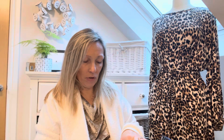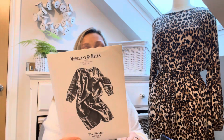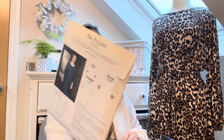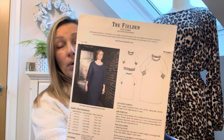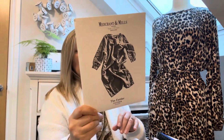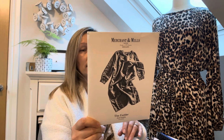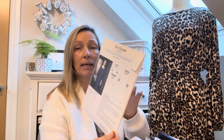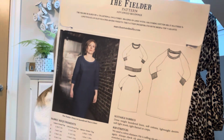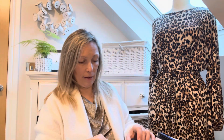Others in here of note, Merchant and Mills, the Fielder. Oh my goodness me, I probably bought that at the same time. I'm not even sure that I'm that keen on it anymore, but I kind of think, well, I'm just going to get it made up and just see what I think, because it is a really lovely pattern. It's just a raglan dress, and you can actually make it with a higher neck. To me, that neck's too low, but there's the Merchant and Mills Fielder.